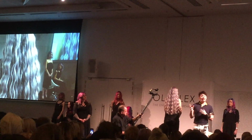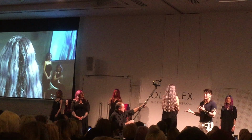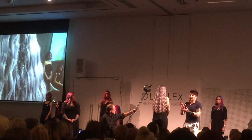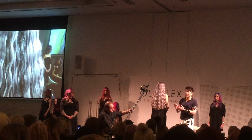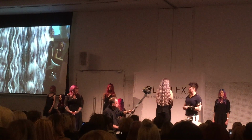Some lines don't have a violet booster, like a violet intensifier. So sometimes I use 5VR or a level 5 violet, red violet, just a drop, just so it counteracts that green that could happen, but it won't turn the hair red. Does that make sense? So that would be your best friend. Of course, Olaplex was included.